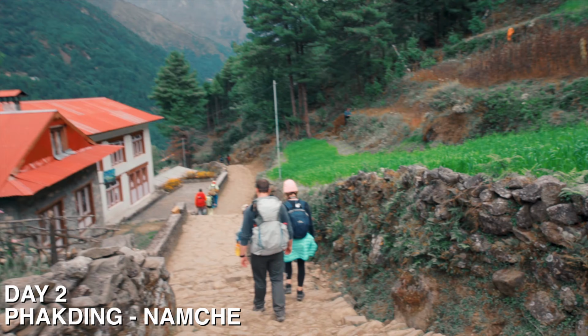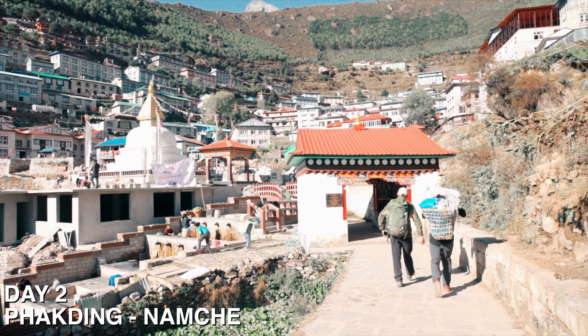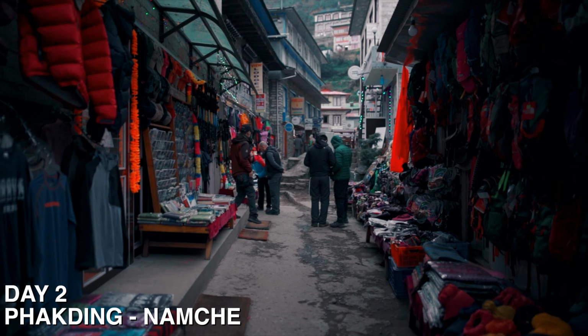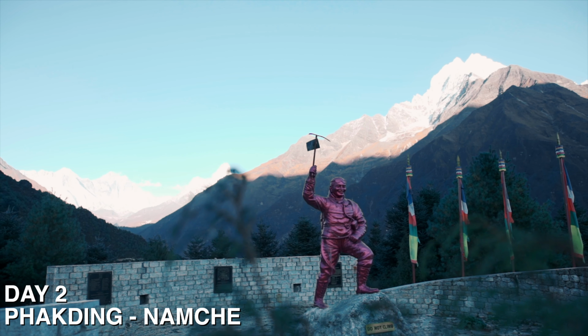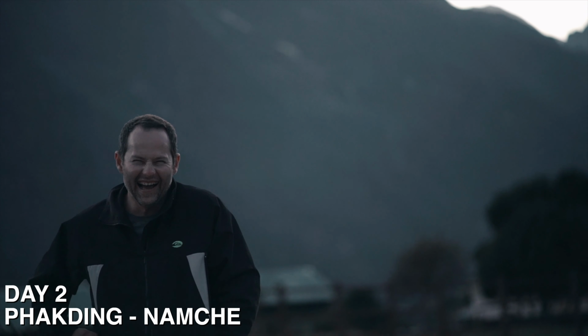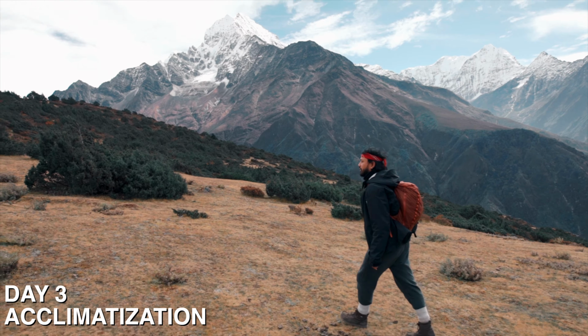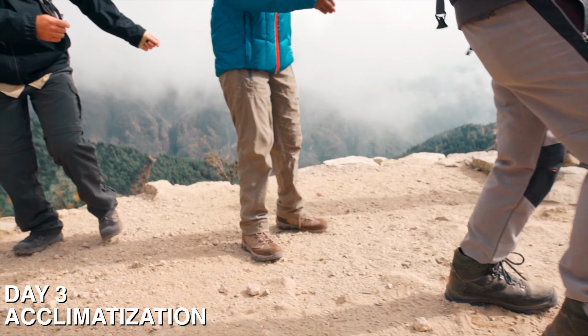On day 2, you're off to the largest Sherpa village in the Khumbu region, Namche Bazaar. This is also a town known for its markets and where trading goods takes place. You will be spending 2 nights here. There's a 790 meter elevation gain on this day. Day 3 is acclimatization day in Namche. This is a technique where you hike up high and sleep low so your body gets used to the elevation the higher you get up.